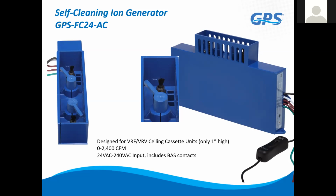Now this is the FC24AC. FC would stand for fan coil, 24 up to 2400 CFM. AC is auto clean. We do not have a voltage designation in the model number because it is universal voltage. This is good for 24 through 240 volts, just through your black and white wires. Just tie it in, you can't mess it up. 24 through 240, and it operates at full output. Unit comes with rare earth magnets, so you can easily install it, the magnets on the bottom tabs of the side tabs.